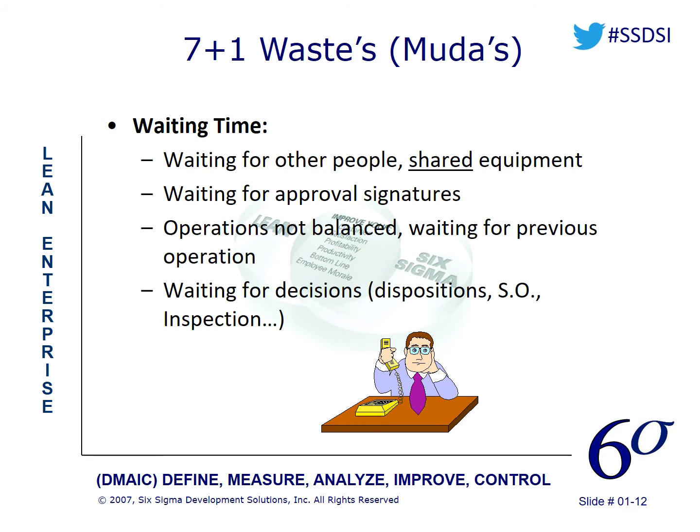Waiting time. All right, this is really what your process tends to do. We usually find that over 99% of a product, a service, a transaction, a patient, 99% of that is time that they just sit and do nothing. They're just sitting there. Think of a patient in a clinic.